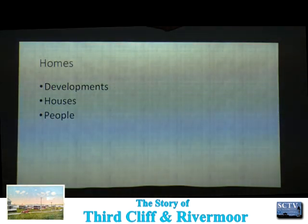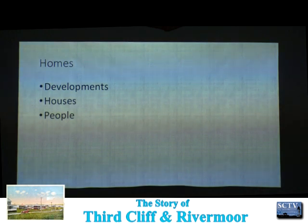So let's talk about houses, a little larger than the one we just saw. And it started with developments. You take, let's say, the Welch farm, and then you carve it up into little lots that people can buy instead of buying the whole thing. So they call it subdivision, because they're subdividing a big parcel into lots. And today we call it housing developments. And then we'll look at some houses and look at a few of the people that occupied the enclosure.